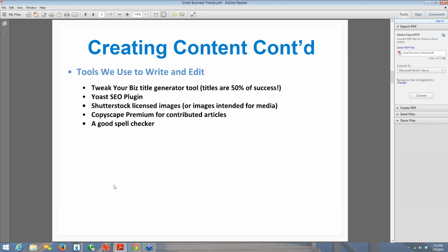And somebody just wanted to make sure they understood the URL. So that's Tweak Your Biz, just as it's spelled, but it's all one word, .com, right? And then you said /tools. That's right. Okay, great. Yes, and that should take you right there. It's very quick and easy to use, and we use it internally all the time.